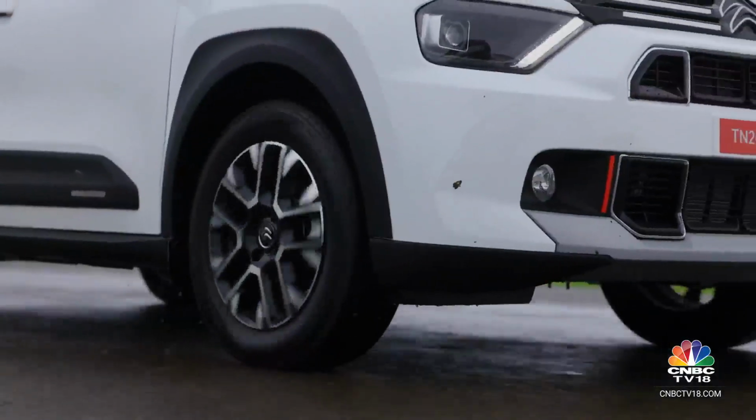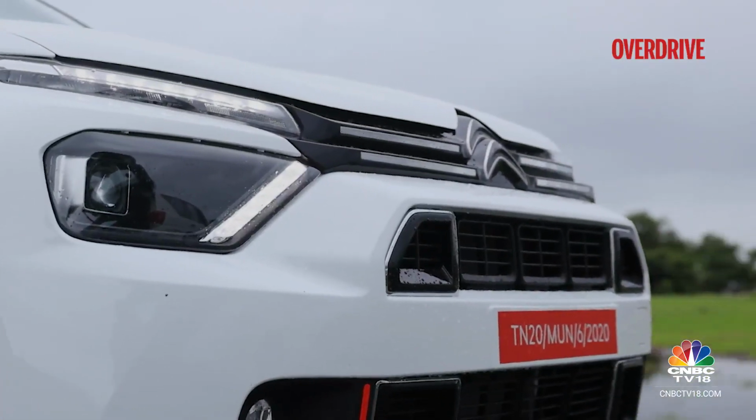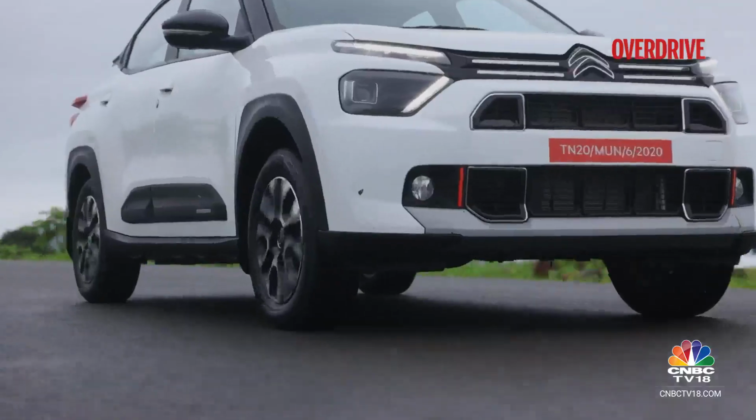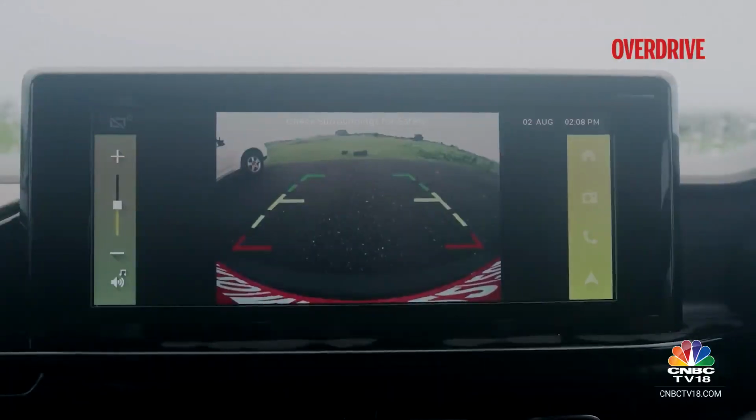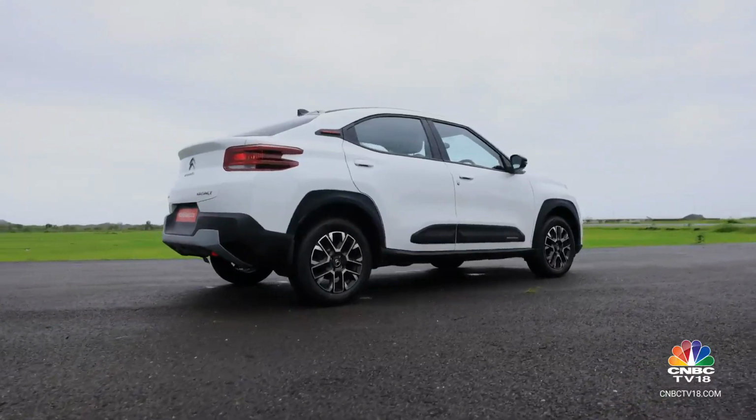However, there are a couple of issues which Citroen should work on to make it even better. One is the NVH level, which could bother you if you are accelerating or on a highway speed. Plus, the reverse camera quality could use some extra megapixels, as the coupe shape anyway restricts some of your vision.